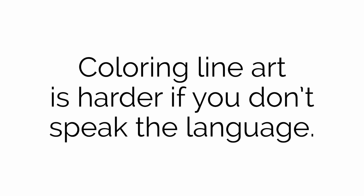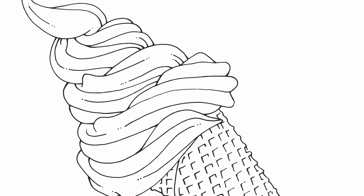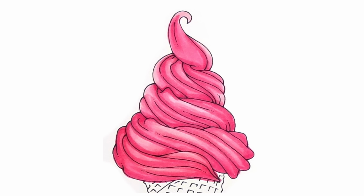Coloring someone else's sentence is hard if you don't speak the language. And while the best answer to this problem would be to learn how to draw, we all know that's not gonna happen in the next 10 minutes. So let's talk about what you're seeing in professional line art and where the communication breaks down, because this is a sign of a breakdown.